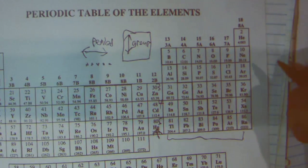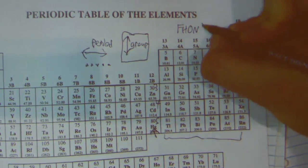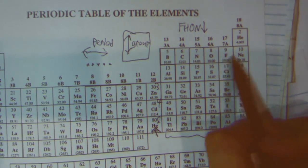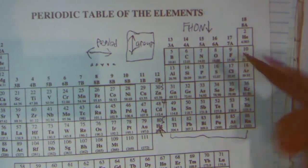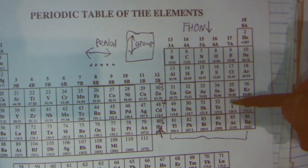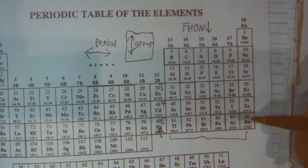If we look at the periodic table, there's this fancy way of remembering this. It's phone line. So phone line is P-H-O-N and then line. What does this mean? F is this one. This is diatomic. H is diatomic up here. O is diatomic. N is diatomic. And the entire line right here is diatomic as well. So phone line, P-H-O-N, and this line, represents all the diatomic molecules on the periodic table.